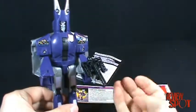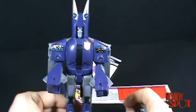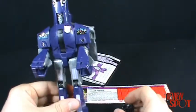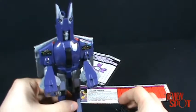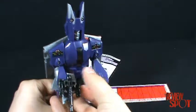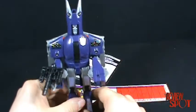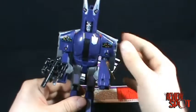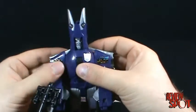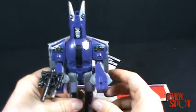Again, there's really not a lot to the figure, just because this is a Generation 1 Transformer. But I still think he has a nice little charm. He's a neat looking figure, and I'm really glad I picked him up. Again, I wish I could remember the seller's name, because I picked up a couple things off him, and all his stuff is in pristine condition, which I really like. The joints are still pretty tight. You can hear the ratcheted joints. The only problem I have is the one arm. This one arm kind of pops off sometimes during transformation, but that's to be expected with a toy of this age. But would I recommend it?